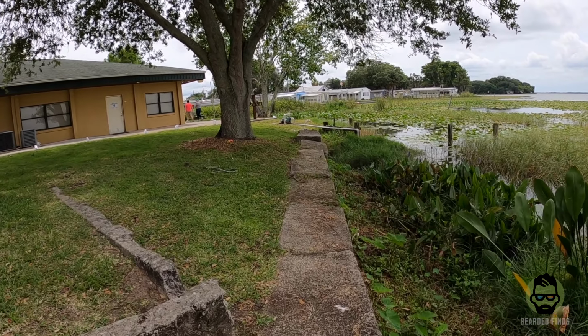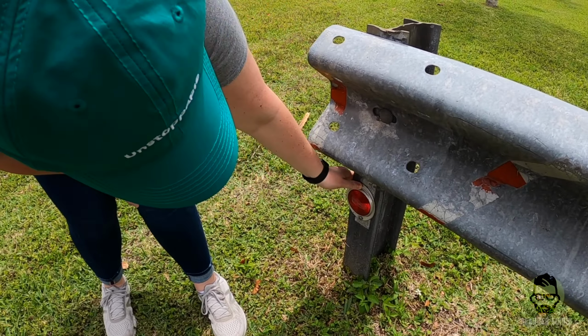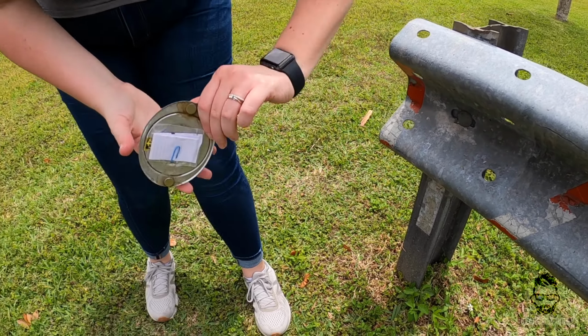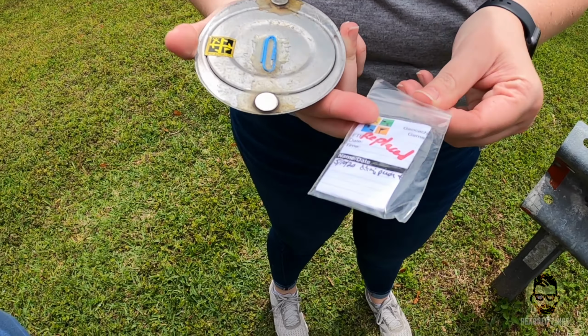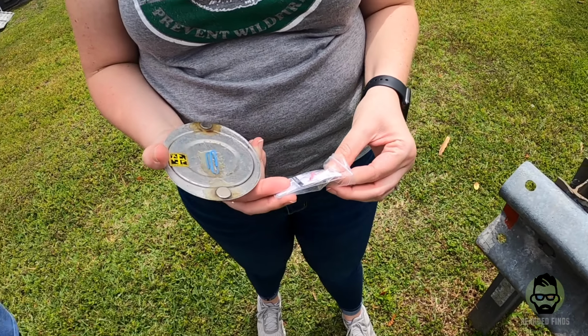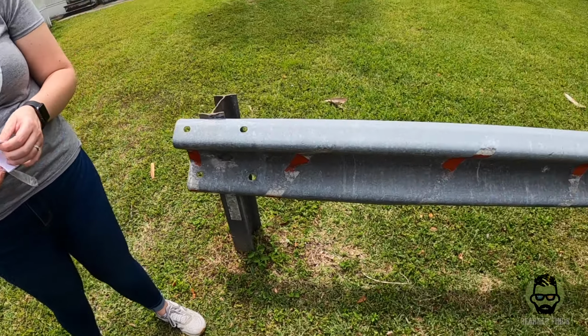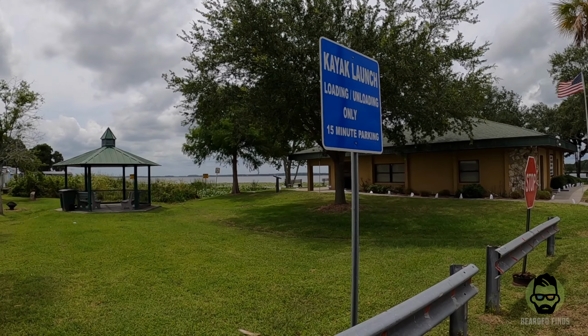See if they found anything of interest. Look at this. My wife was standing over here and just magically pulls this thing open. How clever. There's your log. Looks like somebody replaced it because they got full, which is a common practice. If you see a full log, it's okay to replace it. But a very interesting view that we have here of this large lake.